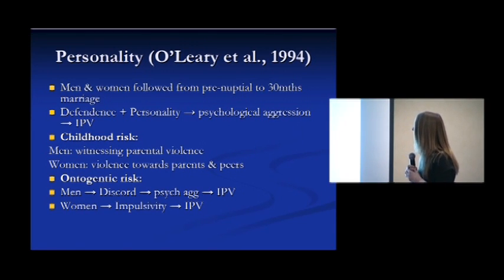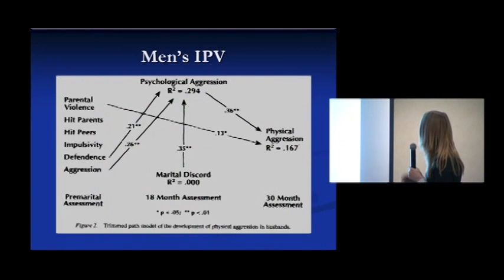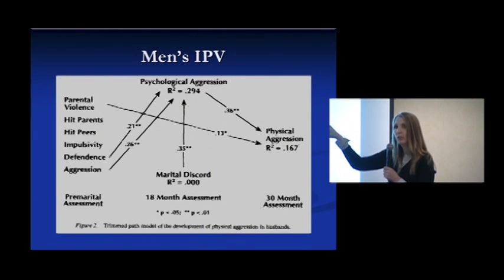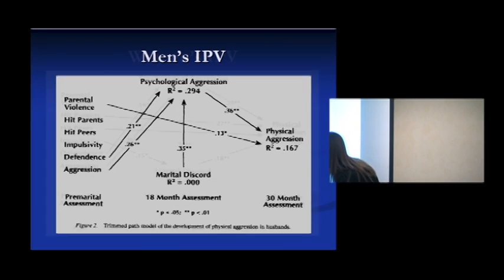Childhood risk factors for men: witnessing parental violence. For women, it was their own use of aggression in the home. And you can see that for men, their violence towards parents had a direct route to physical aggression. Hostility, an aggressive sort of interpersonal style, went through psychological aggression and into physical aggression, which suggests that working on people's psychological aggression could break the chain for men.